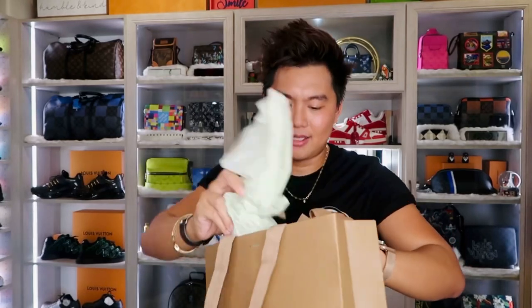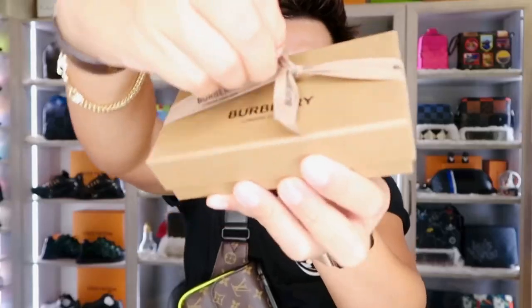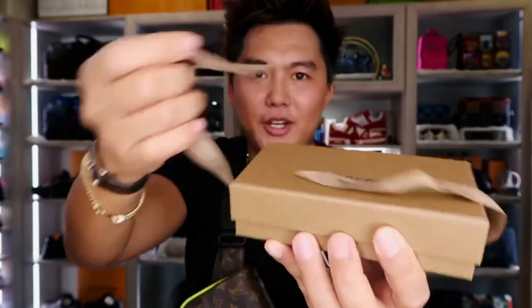So I got the Burberry card holder, guys. Let's open that one also. Okay, so I'll open the Burberry. Let's see. I'll show you. It's my first time owning this one, guys. And I can use this one for sure. It's like $200, almost $200, guys, for this one, I think. Very amazing. For the first time.